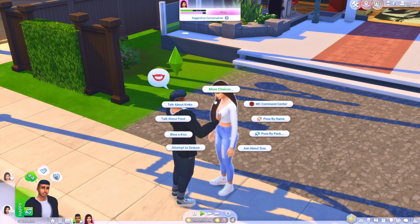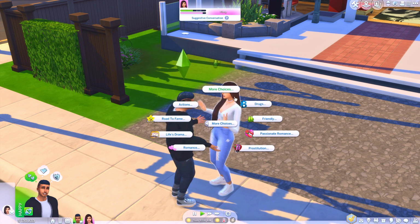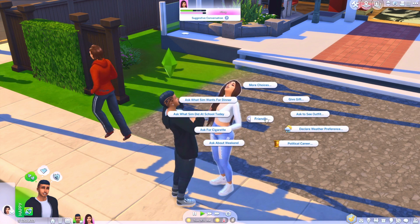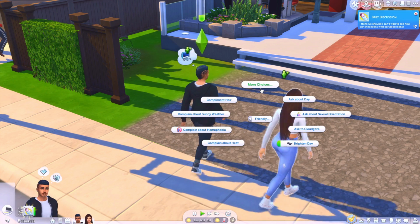And if you see a lot of things that are not from this mod, I have other mods by this creator named Melon, so if you guys are confused with all these things I have, don't worry about it. I'm pretty sure there's also things in here.